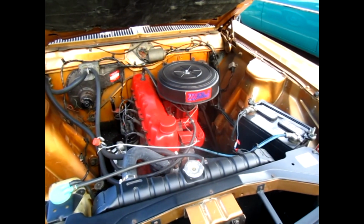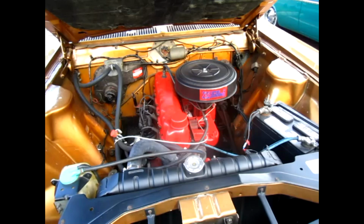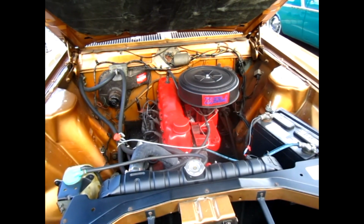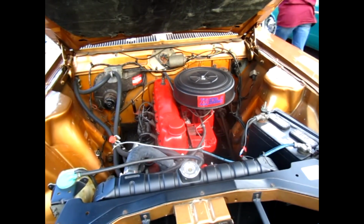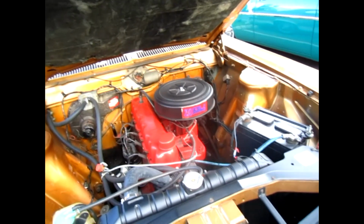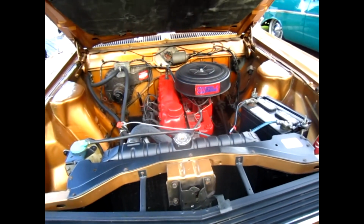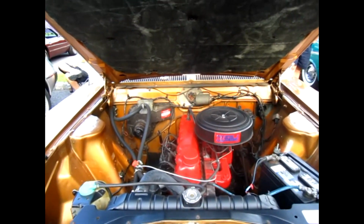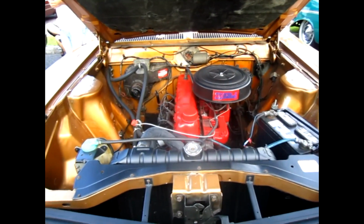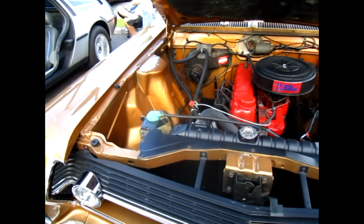What kind of transmission does this have? The transmission is nothing to write home about. It's an automatic on the column made by Borg Warner called a Flash-O-Matic. And it is built in West Germany back in the 60s before the Germans learned how to build an automatic transmission. Wow. So it is not the world's best transmission.